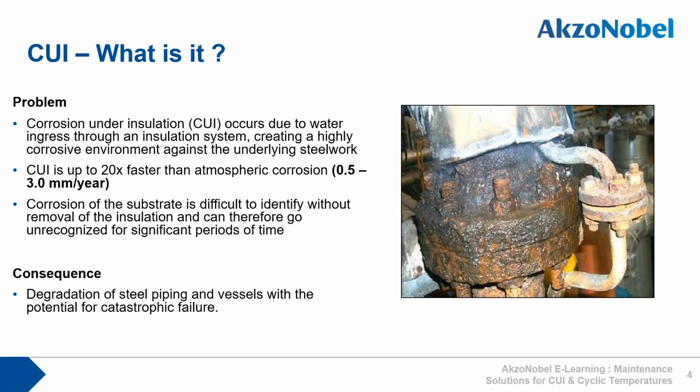So what actually is CUI? Corrosion under insulation occurs due to water ingress through an insulation system, creating a highly corrosive environment against the underlying steelwork. And CUI's corrosion rate can be up to 20 times faster than atmospheric corrosion, resulting in steel loss of between 0.5 millimeter and 3 millimeters per year.